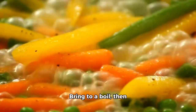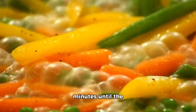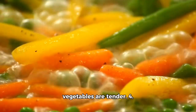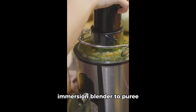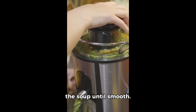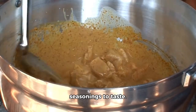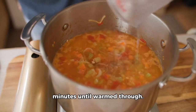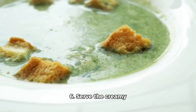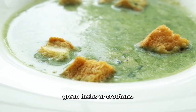Bring to a boil, then reduce the heat and simmer for about 15 to 20 minutes until the vegetables are tender. 4. Once the vegetables are cooked, use a blender or immersion blender to puree the soup until smooth. 5. Add the cream, spices, and seasonings to taste. Heat the soup for a few more minutes until warmed through. 6. Serve the creamy broccoli soup hot, garnished with fresh green herbs or croutons.